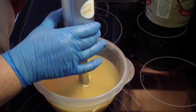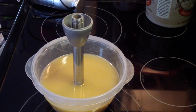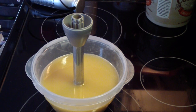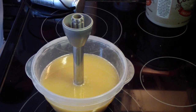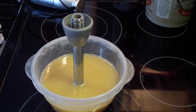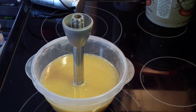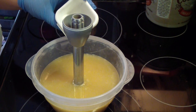So this scent is Suit and Tie. And, oh goodness, I need to measure out my cream. Just a second. Okay, it's in the refrigerator and I totally forgot. So go ahead and add that in there.